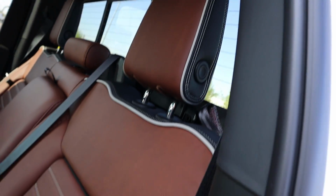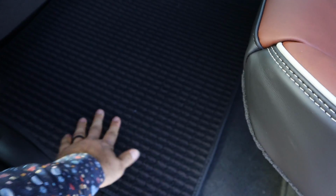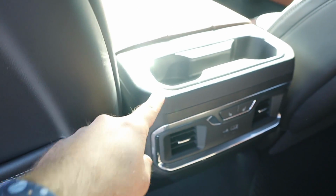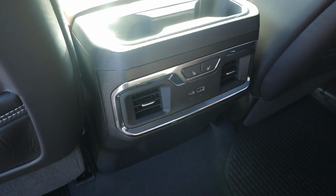Now taking a look at the front seat, again with the leather trim, and then notice here with the behind the seat storage, perforated all down the center portion, and you got more storage underneath, and then really nice floor mats. Legroom here in the back is really good. We also have a little storage pocket. We've got some cup holders right here. Heated seats in the back. We've got some vents and USBs. And then headroom, it's good.